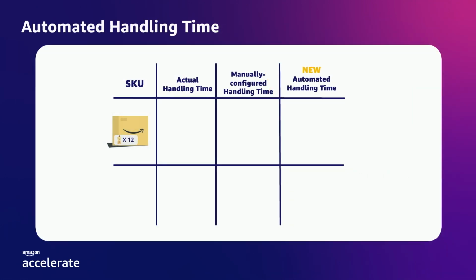This feature helps you, with one click, set the most accurate handling time for every one of your products, based off of how well you are already performing. What it does is, it looks at your history for every one of your products, and let's say you have a product that you're very fast at fulfilling, it will set your handling time for that product to that amount of days. If you have a product that's slower, it will automatically look at your history and set it to that number as well. Let's put an example.